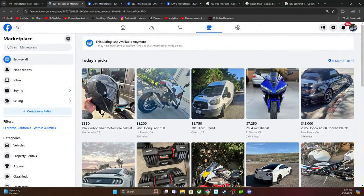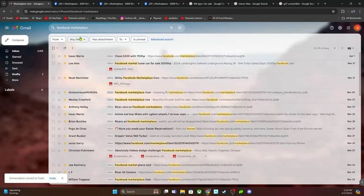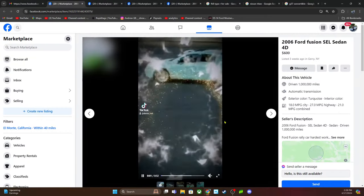Marketplace Ricer. Here we go. It better be good. And it's gone. Oh, real carbon fiber helmet. Carbon fiber motorcycle helmets are so noisy. I've been looking at other helmets to buy because I kind of want a more aggressive helmet, but they're so expensive.